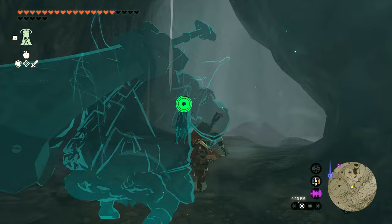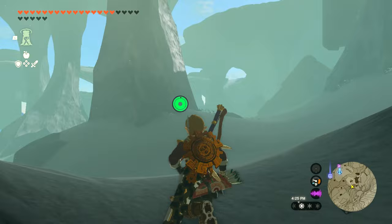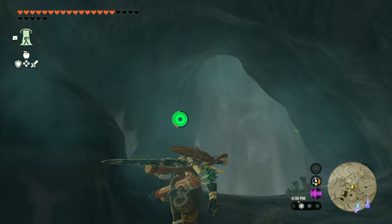Oh, it keeps going up. This all keeps going. Okay, so that is another entrance over here, right? This is not the way I came in. This is actually back over by the Skyview Tower. Got it. So this is another entrance. Understood. So what happens if I keep taking the little air current upward then, huh?